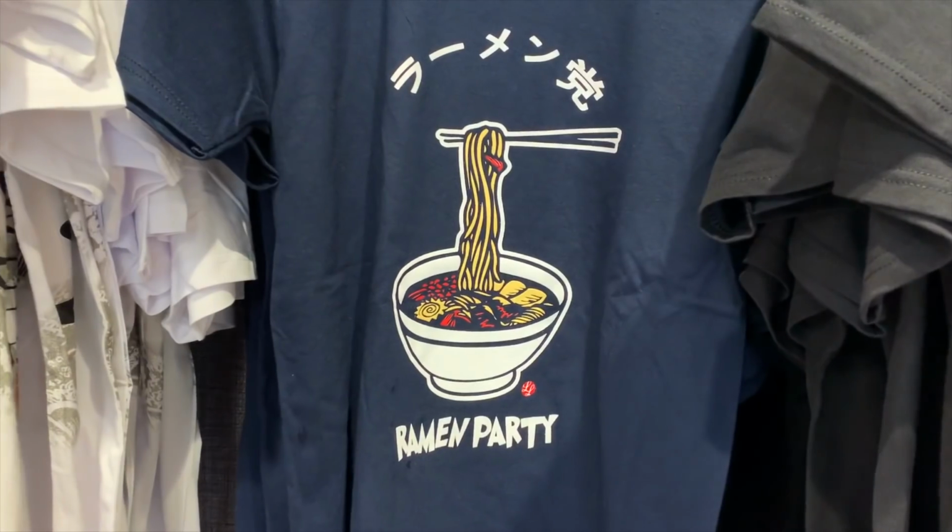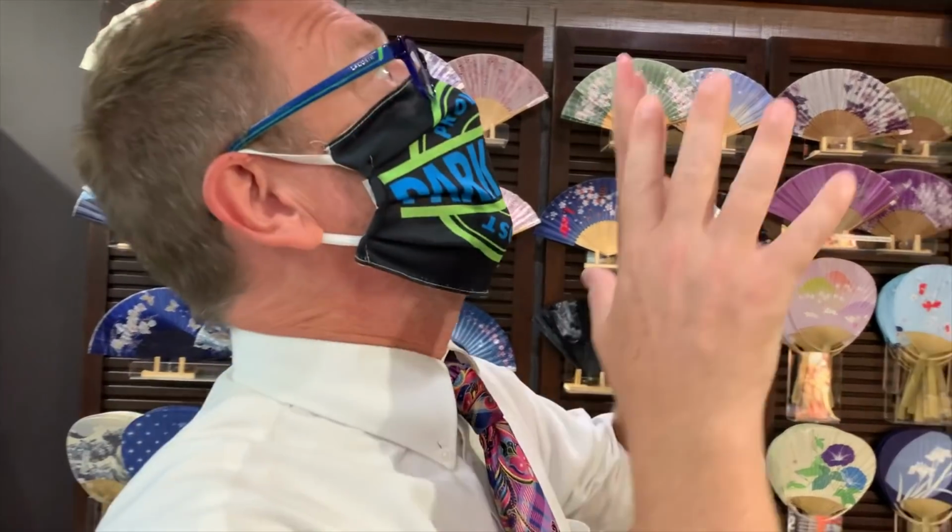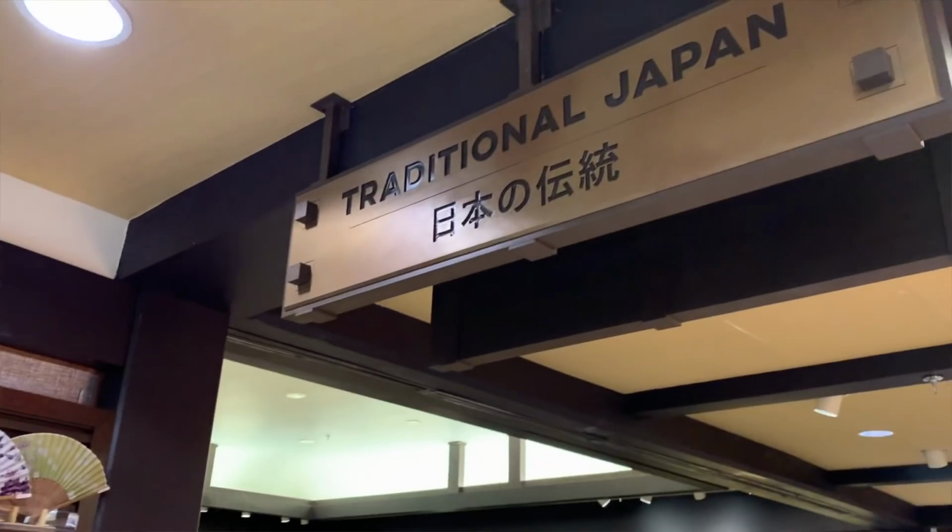I don't even know what a ramen party is, but I would go. Now we're going into traditional Japan, and then the section after that is my very favorite section. Let's go to traditional Japan first.